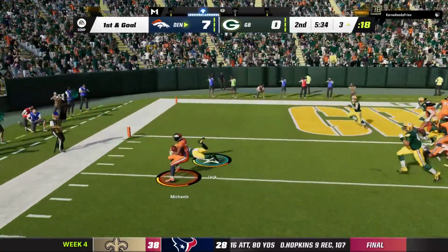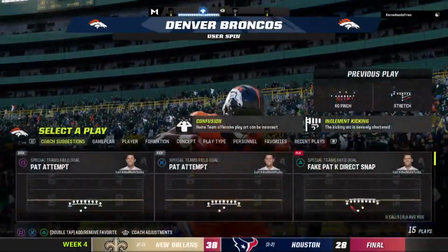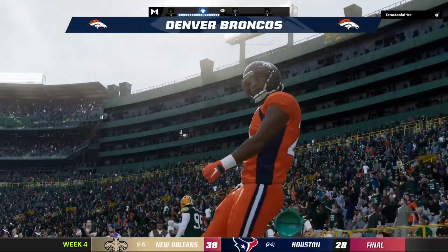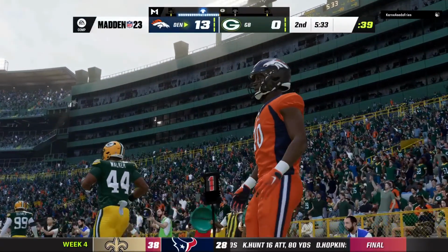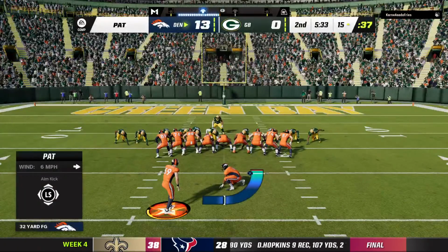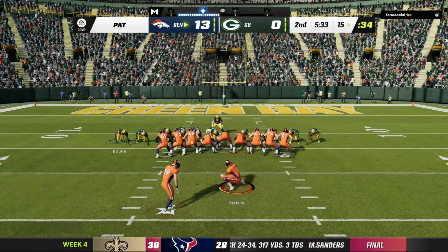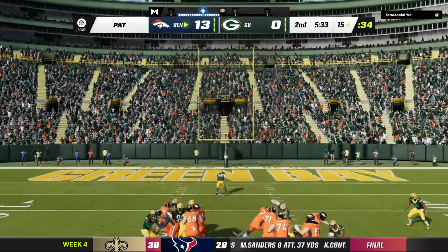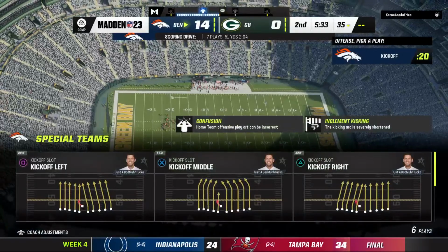On 1st down, Michaels. And he'll take it into the end zone for a Denver score. A great effort there with his 2nd touchdown here in this first half. And the Broncos go up by 2 touchdowns. Point after, right down the middle. And it's now 14-0.